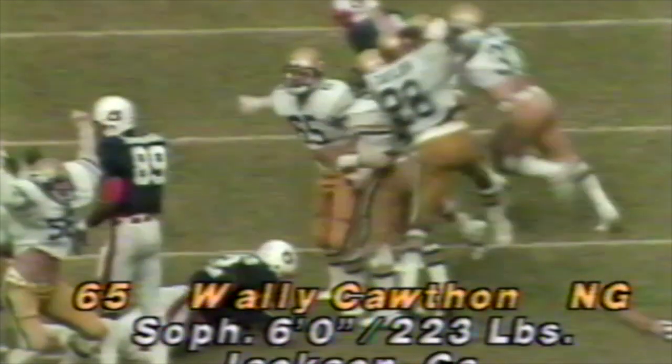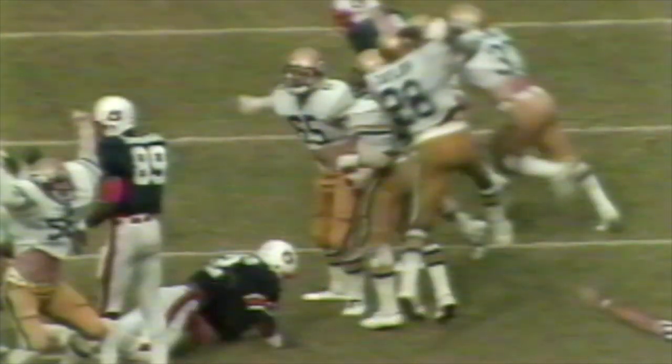He fakes to Willis on the inside handoff. Running the option, hit very hard, Pat, couldn't control the ball. He wanted to pitch the ball to James Brooks, and looked like Charles was just a little bit undecided, and it's a tough break for him because he's played a great game so far today.